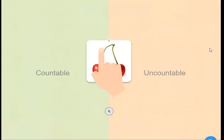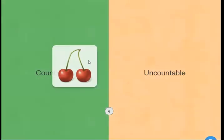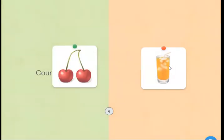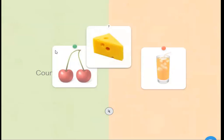Here, this fruit is countable or uncountable? We can count them, so they are countable. Juice, countable or uncountable? It's of course uncountable. Cheese is uncountable. If you say a piece of cheese, it's okay, it's countable. But here, cheese in general is uncountable.